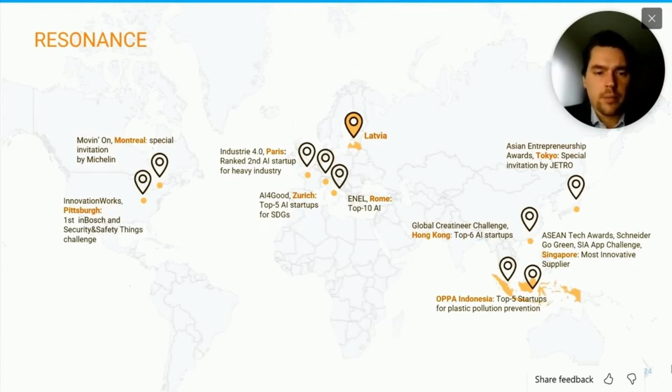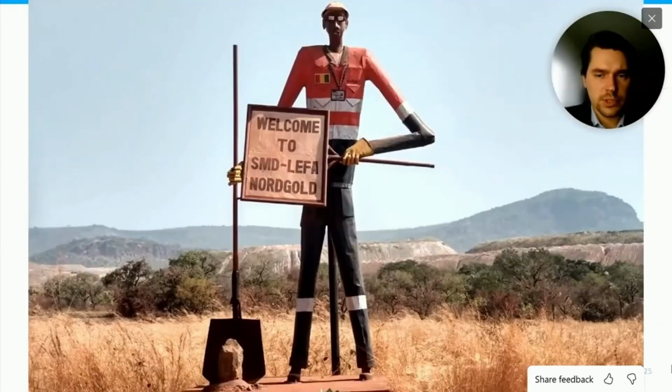However, my most favorite trip would be this place. It's a gold mine and processing plant in the Republic of Guinea. So not many pictures that I can freely share, but this guy welcoming everyone to the site is, I believe, illustrative of the charms that wait for you on the extraction sites and plants.